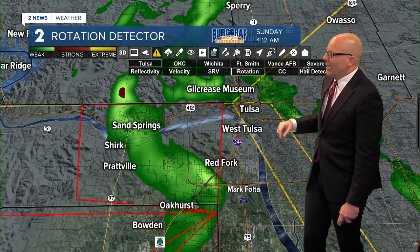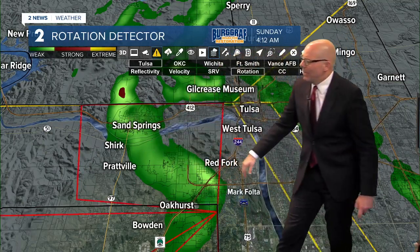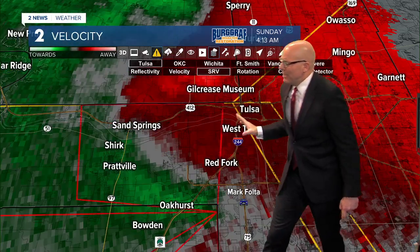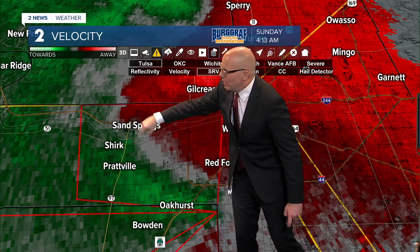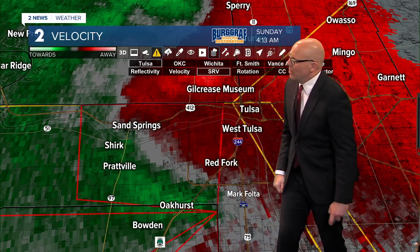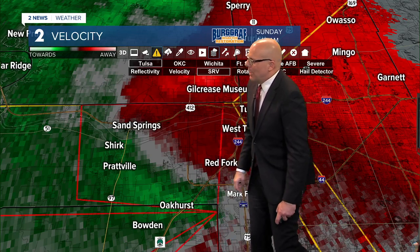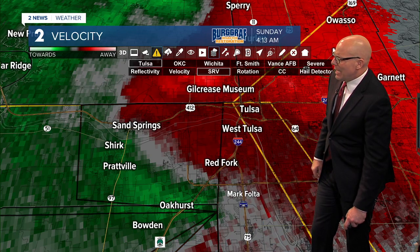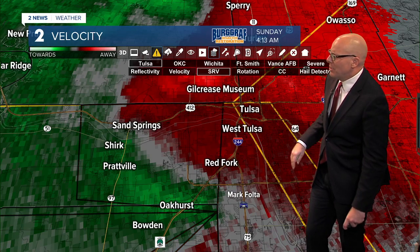Let me switch this over. And again, that's kind of the area that we were just pointing out here, the Sand Springs down to Red Fork area. If you switch it back to storm relative velocity, you can see the reds this way, the greens this way. It is very broad, but a couple little areas here worth watching near Red Fork and back over to around the Sand Springs area could be relatively interesting as far as that circulation trying to tighten up just a bit. So really watching this closely.